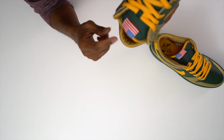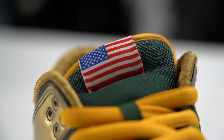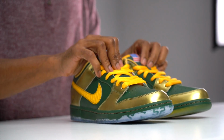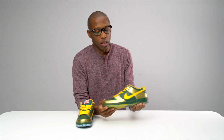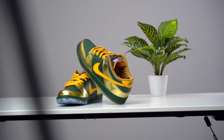Another small detail that really speaks to Joey is the good chicken is actually driving a plane or flying in a plane, and Joey actually wants to be a fighter pilot when he gets older. So they got a little nod to him right there. Obviously, he loves the armed forces, and that's why we have the love here with the flags on the tongue, which is a very nice touch. Now, the biggest thing about these shoes is the colors. That's the green and the metallic gold. There's the yellow as well.